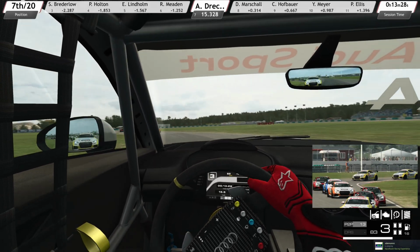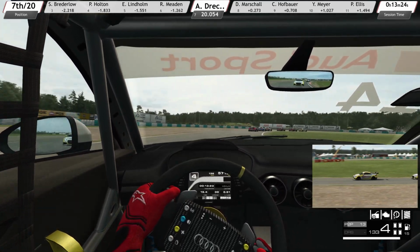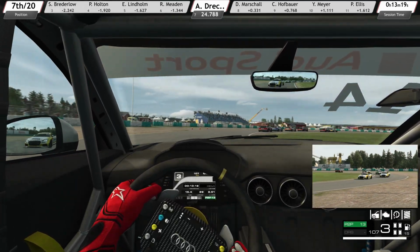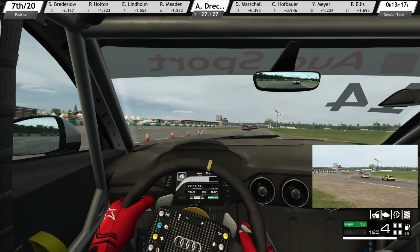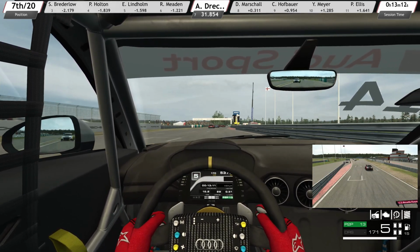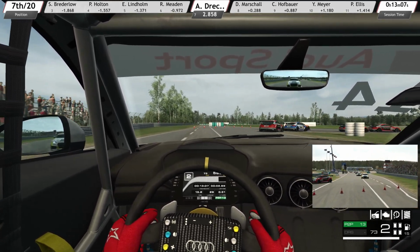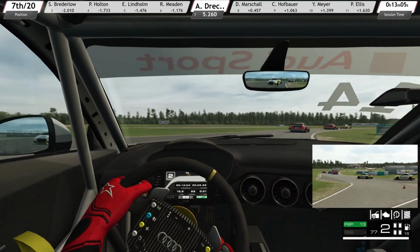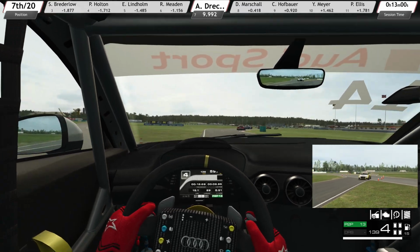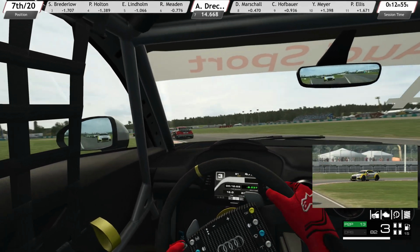And then already a bit of a gap to the guy in 6th. So that was at the right time, so that I can at least not lose hold of the group ahead. Push to pass is now available, 13 activations left. And they're all fighting each other, and that of course slows you down, and that's something we've seen also at the last race. The guys from 3rd to 7th were fighting each other, and so I don't have that much trouble catching up.